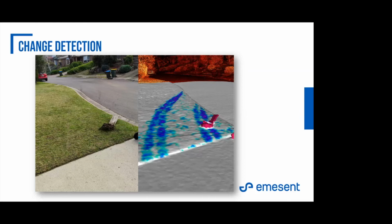This one was captured completely opportunistically. The guy who lives at this house just scanned his front yard the day before. He woke up the next day, this happened, so he scanned it again. And I thought it was a really cool but very simple example.